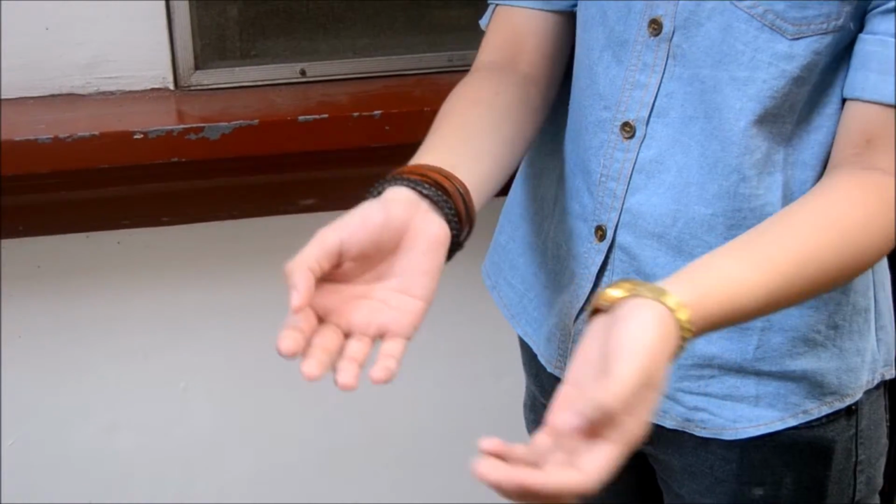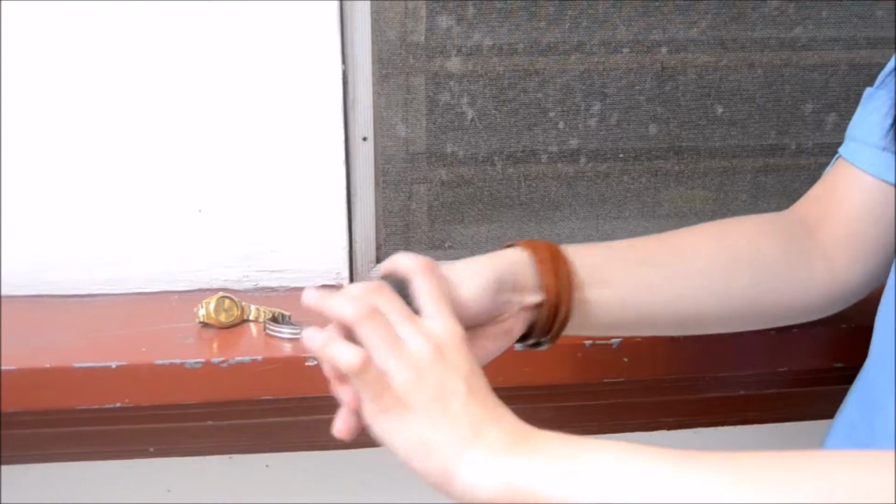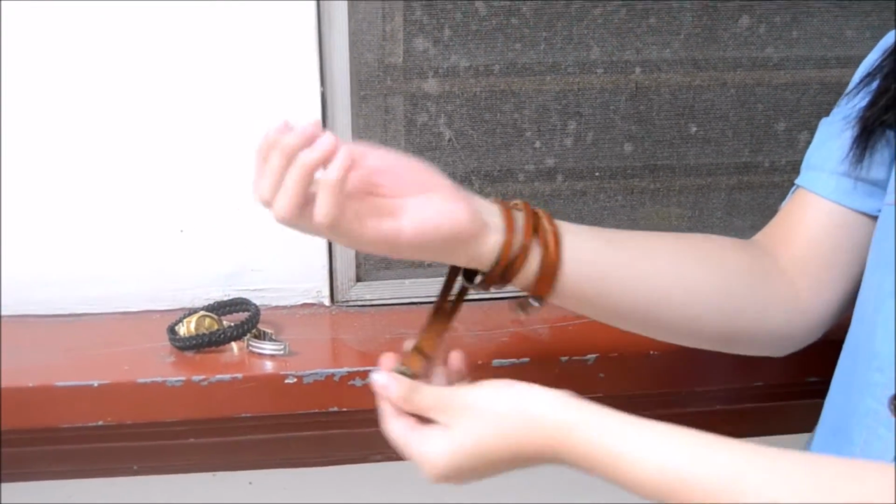Jewelry can fall off without the employee noticing, creating a physical hazard. Jewelry can get caught in equipment, creating a safety hazard.